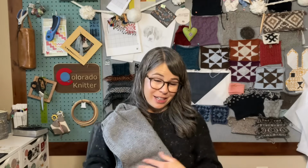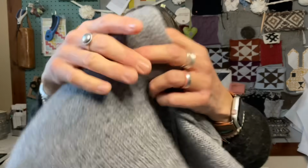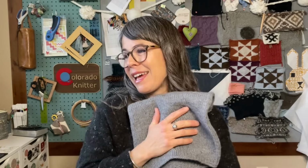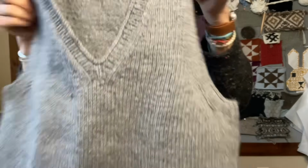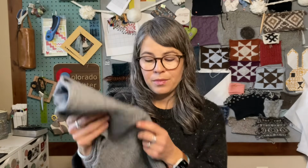I actually highly recommend it with this Imbue yarn, because it feels almost like, I want to say like a fleece, like it's just perfect fabric. And it definitely looks certainly much better after blocking.